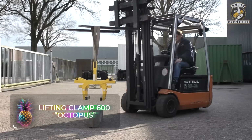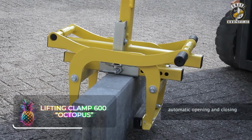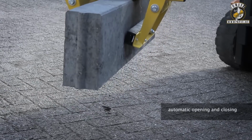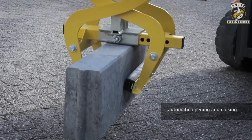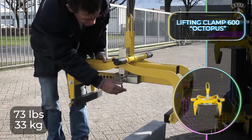Lifting Clamp 600 Octopus. Many of these tools are created for a specialized purpose, which is great. But if you need a handy tool that'll be able to help you carry just about everything on the construction site, the Octopus Lifting Clamp 600 is exactly what you need. The secure lifting clamp weighs a meager 73 pounds, or 33 kilograms.